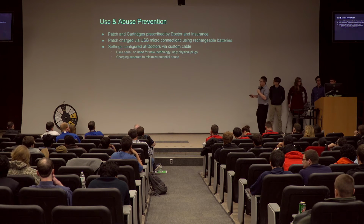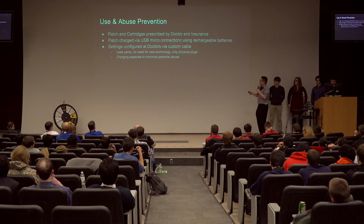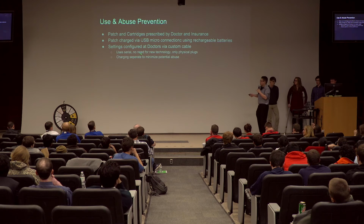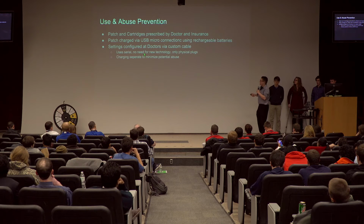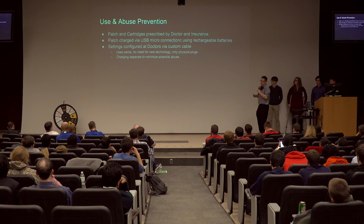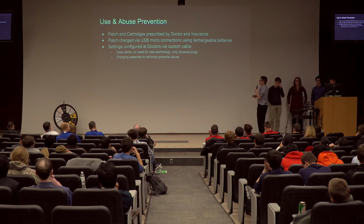The actual configuration for the chip would be using a proprietary plug, not different technology of like communication, just a special plug so that it can't get abused, so somebody can't just mess with it or accidentally break it. It's separate from the charging portion, so it prevents any sort of accidental error in the machine. Next.